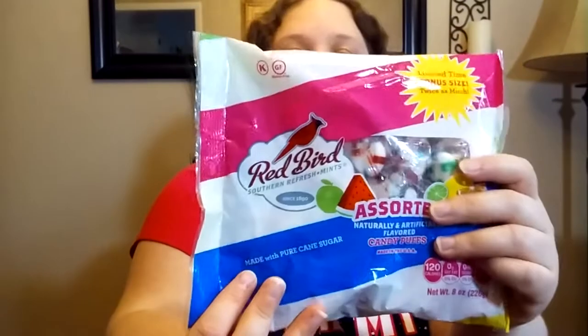Okay. I'm going with the Redbird Puffs. Alright, this is an 8-ounce bag. This is limited time bonus size, twice as much. So if we like these, we'll go get some more. Made with pure cane sugar, made in the USA. These come in key lime, pink grapefruit, cotton candy, strawberry, vanilla, watermelon, lemon, orange, green apple, and passion fruit. Naturally flavored and artificially flavored.